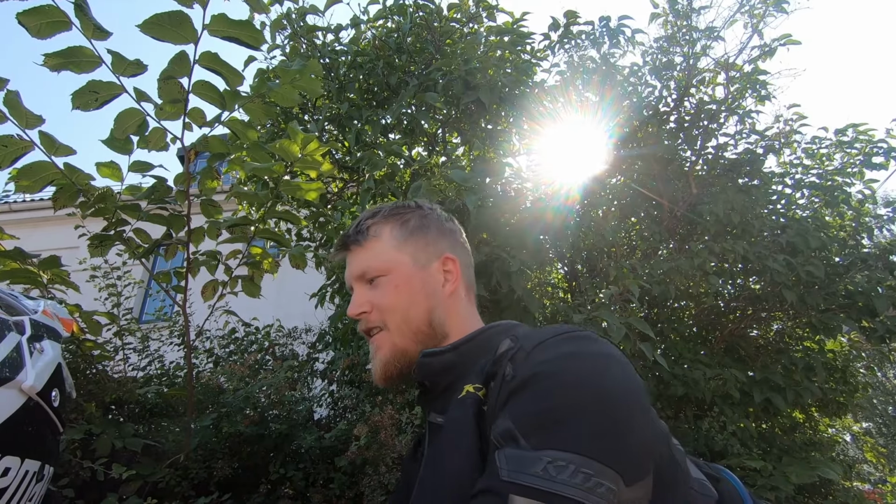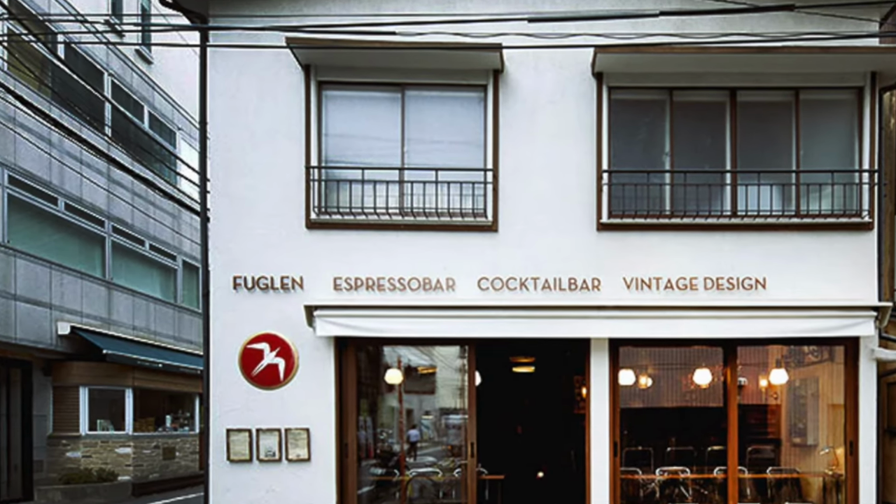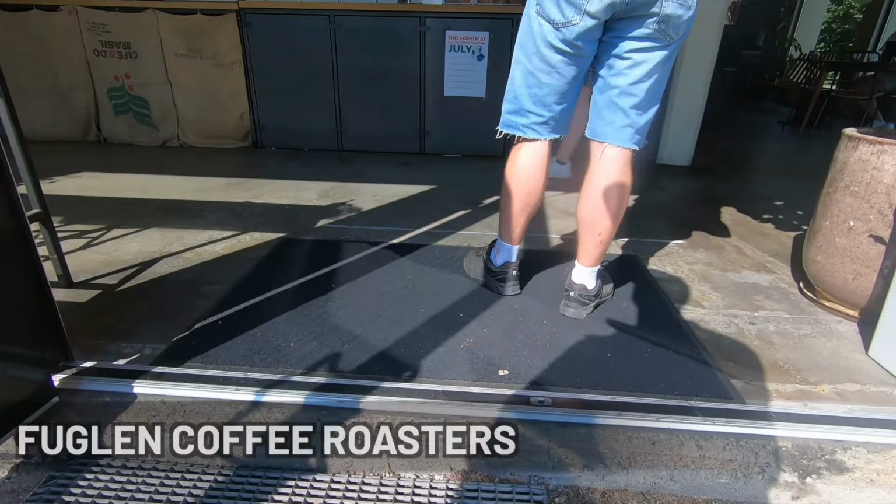First stop on the tour is Fuglen Coffee Roasters. I've only been here once before, but I know they have really good coffee. These guys have another place downtown and also a coffee roastery in Tokyo. So if you're ever in Tokyo, you should visit Fuglen there.